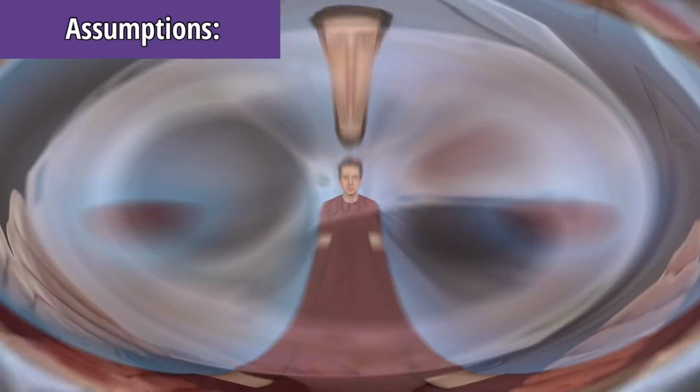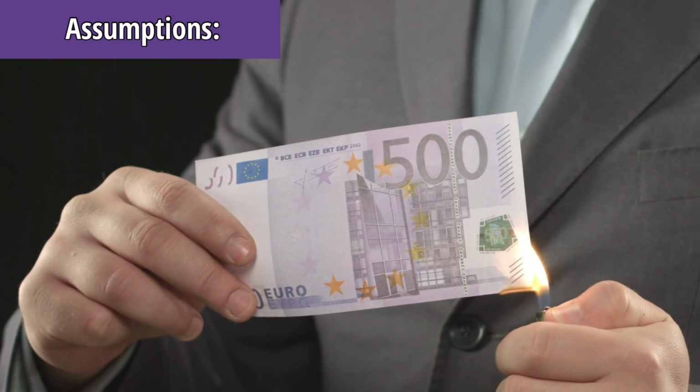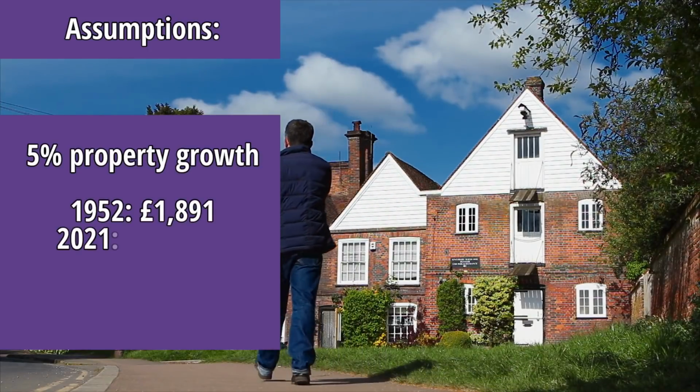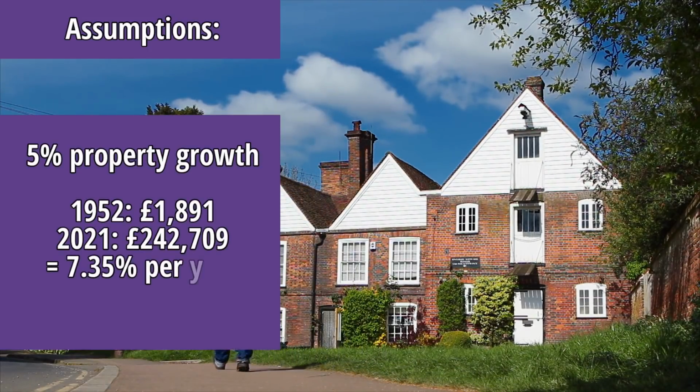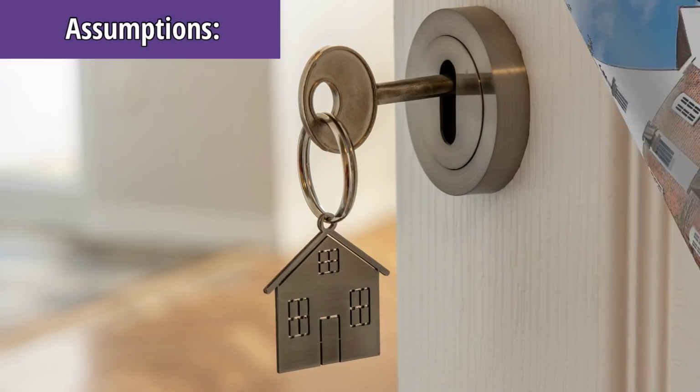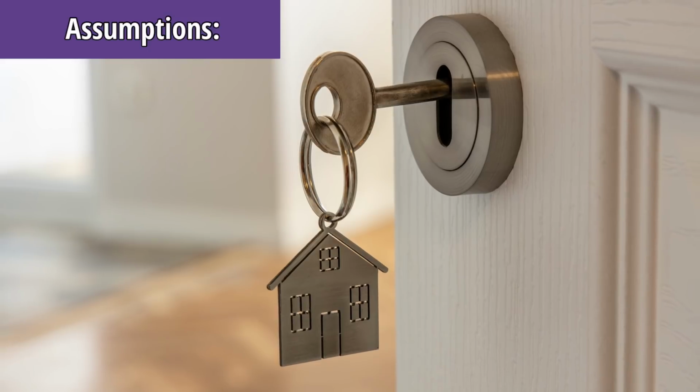The returns on investment are based on the following assumptions. Inflation of 3%. All numbers are after deducting inflation. 5% pre-inflation annual growth in the property markets, which is at the low end of historical average UK house price rises going back to 1952. Adding in leverage from mortgages, capital growth return on investment is increased in this portfolio to 17% pre-inflation. Rental income is based on what I actually receive now.